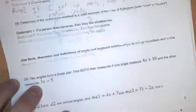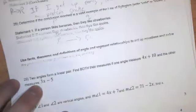So R to P, we don't know. If this second statement is switched, we can't say it's a valid syllogism. That's all we're looking for: does it follow this structure?